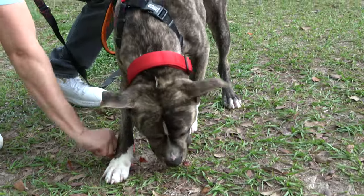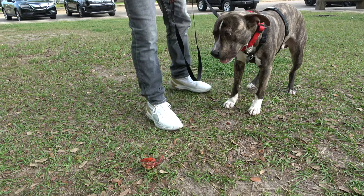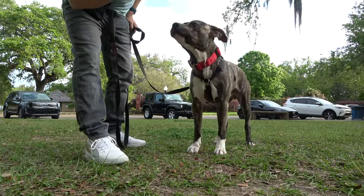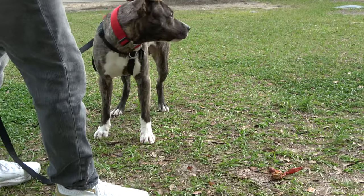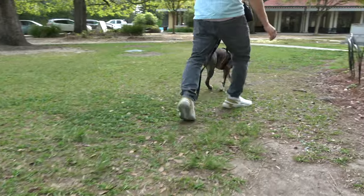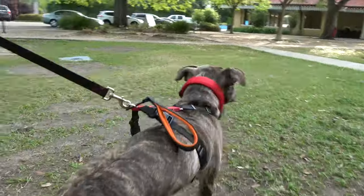What's this? Someone had a crawfish boil here. Hey, leave it. Good boy. Oh, see this? Leave it alone. Only in New Orleans, guys, you come across a crawfish. Leave it. It's okay, I'm vaccinated. Okay, come on, let's go. Yeah, good job. Did you see that real life leave it there? That was really impressive how quickly he's picking that up.